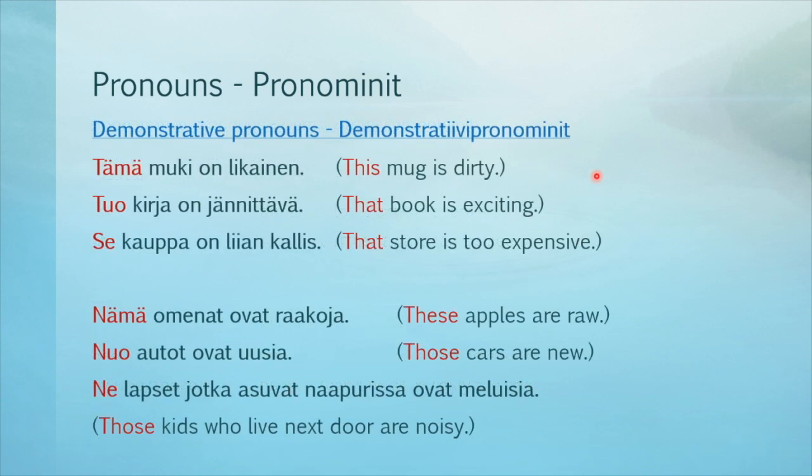Here are some examples of demonstrative pronouns. Tämä muki on likainen. This mug is dirty. Tuo kirja on jännittävä. That book is exciting. Se kauppa on liian kallis. That store is too expensive. Here you can see se used as a demonstrative pronoun. It points to a specific thing, the store, as in se kauppa, that store. Therefore, it's translated as that.